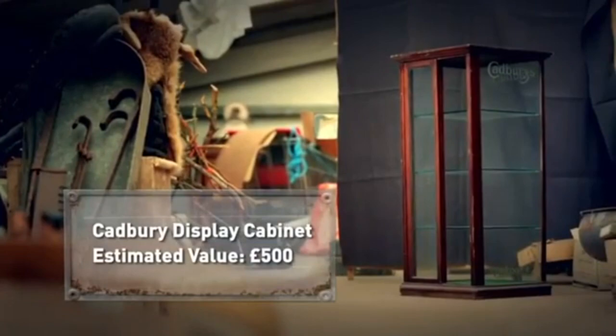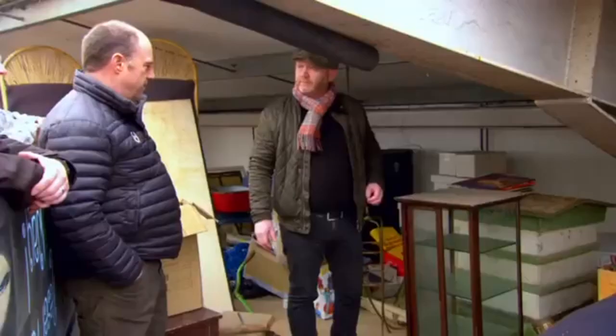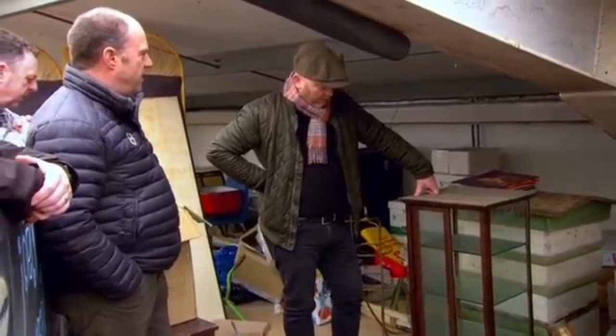Covered base, it could be worth around £500. Make me an offer. I've got a figure in mind. Oh, well, that's much easier. Just spit that out and we'll go... 200. 150. I'm having a haggle with Nigel.